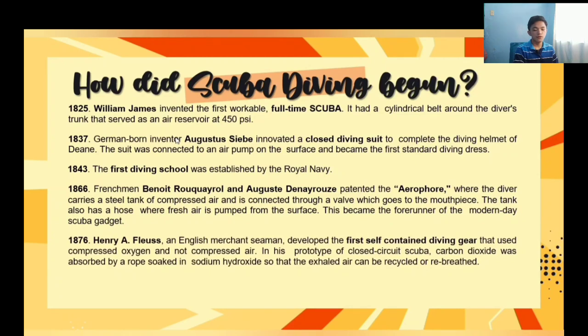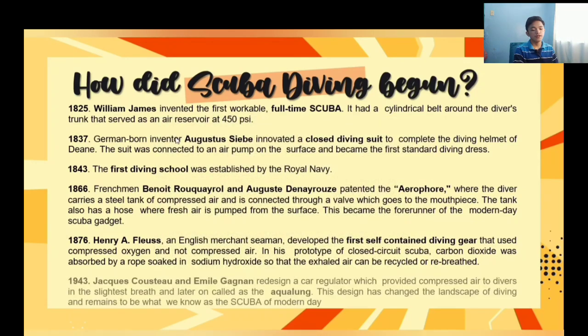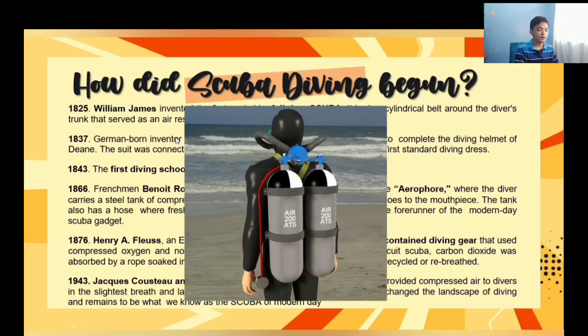Equally important, we got the self-contained diving gear by Henry Fleuss in 1867. This used compressed oxygen and not compressed air. And the latest in the timeline, Jacques and Emile, in 1943 invented the aqualung, which remains to be what we know as the scuba of the modern day. So this is the aqualung.